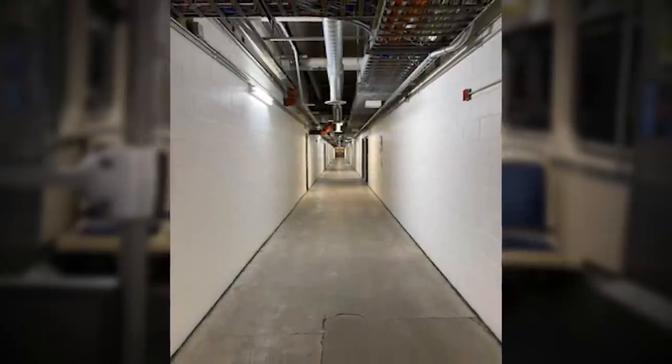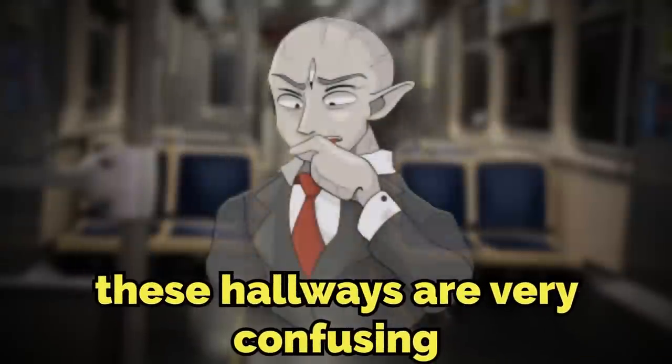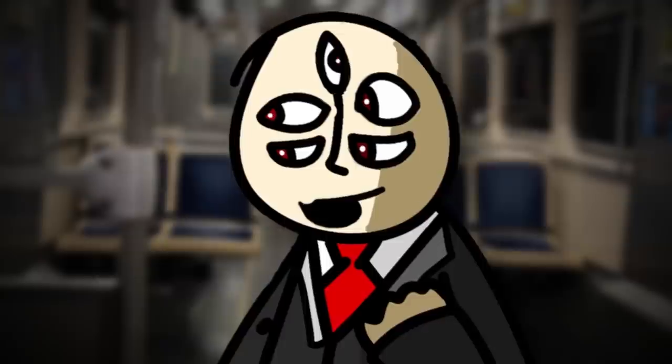The hallways have cables and sockets and pipes all over the roofs and walls, and they segment and overlap and wind around each other regularly. These hallways are very confusing. The temperature in these halls is also very dangerous because it's either one or two extremes. It's either burning hot or freezing cold, so it's hard to stay comfortable when exploring.